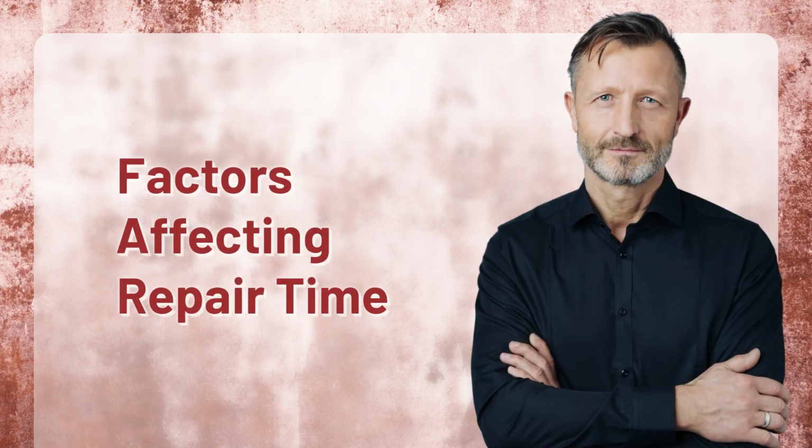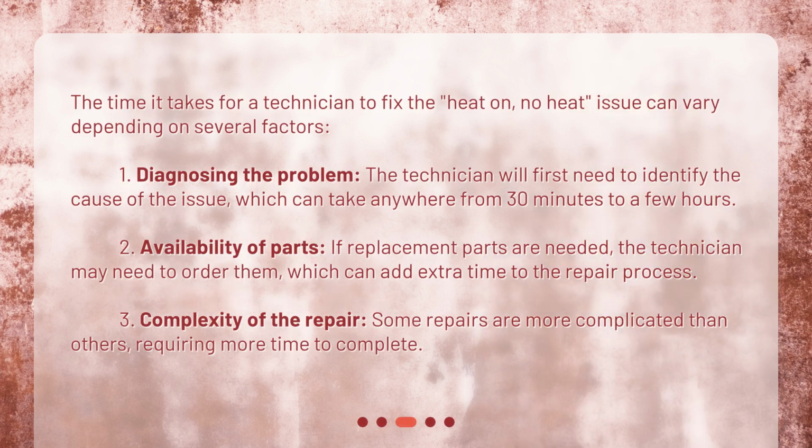Factors affecting repair time. The time it takes for a technician to fix the heat on, no heat issue can vary depending on several factors. 1. Diagnosing the problem. The technician will first need to identify the cause of the issue, which can take anywhere from 30 minutes to a few hours. 2. Availability of parts.